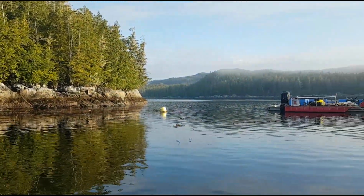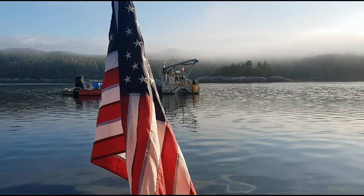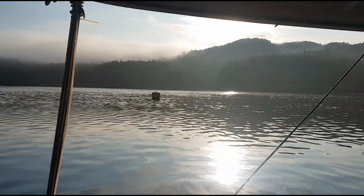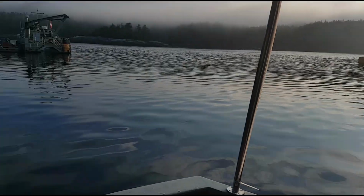I'm not clear why this boat sat here all night and ran their generator, but you know, they're government workers, so I suppose they can do that. Oh, sun coming up. Time to get going.